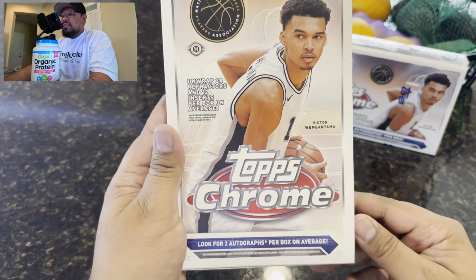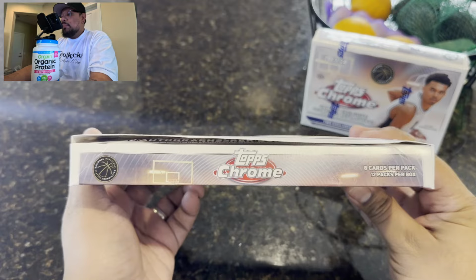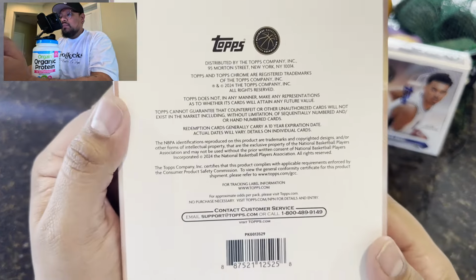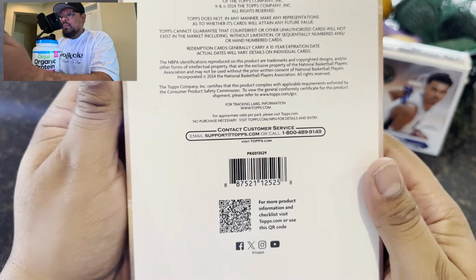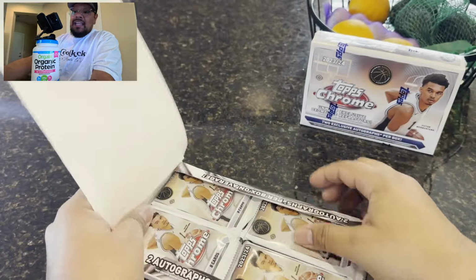We're going to look for two autographs per box on average. We're going to get 8 cards per pack, 12 packs per box. That is it. There is the back. Some information if you guys want to pause it right there. More product information. Scan that QR code right there. And there you go. But without further ado, let's get into it, guys.